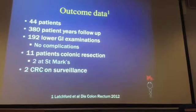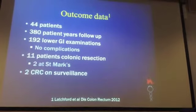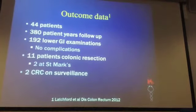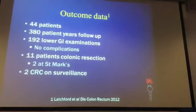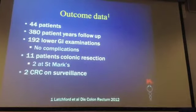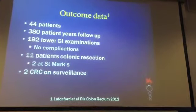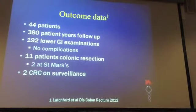We've had 2 patients develop bowel cancer on surveillance. One of these was in somebody who had carpeting polyps in the rectum. So a lesson there is if you see carpeting polyps, get them to have surgery because you can't survey them endoscopically. The second one was a historical case where they did an incomplete colonoscopy, even though it said they got to the cecum, and 10 months later a cecal cancer was found.